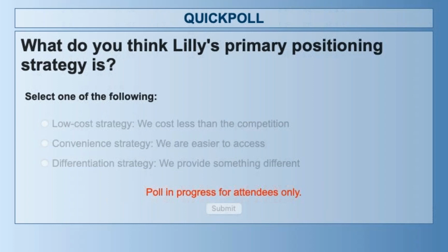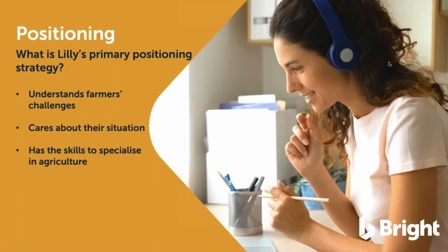So let's close that poll now. It seems a vast majority have gone for differentiation strategy. We have a vast majority of people who are listening then, which is great. So yeah, Lily's firm works in a very specialist area, providing that agricultural business advice to farmers and smallholders, which is the differentiation positioning strategy.